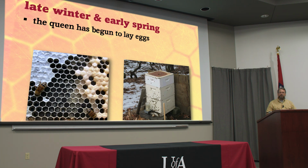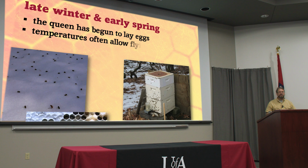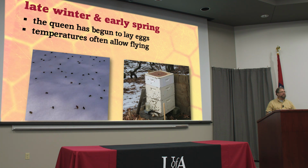Temperatures sometimes allow for flying. Even if there's snow on the ground, you have a sunny day the next day, you're going to notice bees dead in the snow. You'll also notice little yellow spots in the snow out in front of your hive. That's where they take a cleansing flight and come back. There's probably dead bees on the ground anyway, but you don't notice them when there's dead grass and leaves out there, everything's brown, but you just notice it when there's snow.